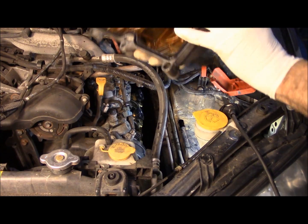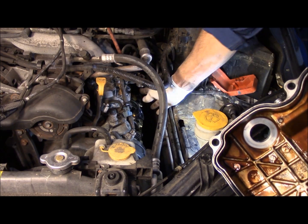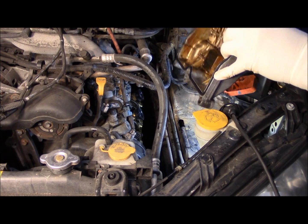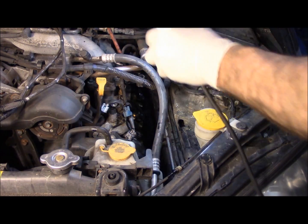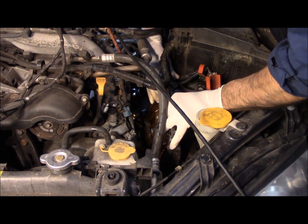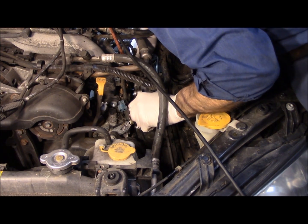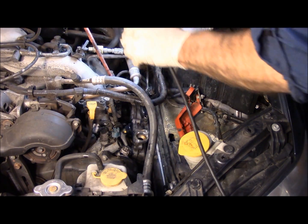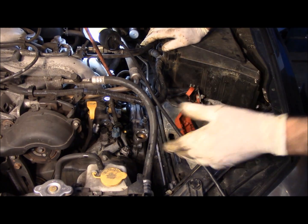Okay, now that we have everything all cleaned up, we put our new gasket inside here. We put our new seals on the end of the dipstick, on the end of the spark plug tubes. We did change the plugs, just so you know. And now we're going to put this cover back inside there. It is a pain in the rear end, but be careful you don't damage this gasket right here when you're putting it back in. This valve cover is a real pain in the rear end. I just want to make sure you didn't damage the gasket now.